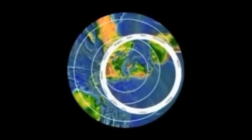Here we see the ecliptic and the zodiac projected stereographically onto the Earth map. The Sun and zodiac revolve clockwise together once per day, while the Sun moves counterclockwise around the zodiac once per year.